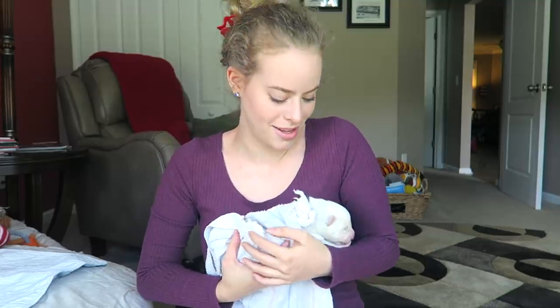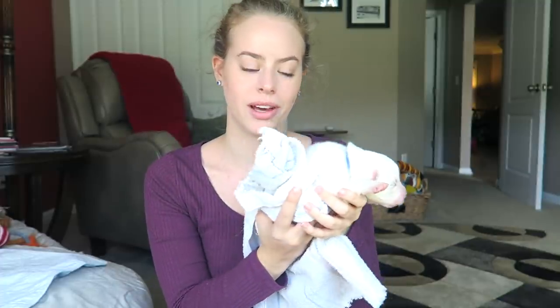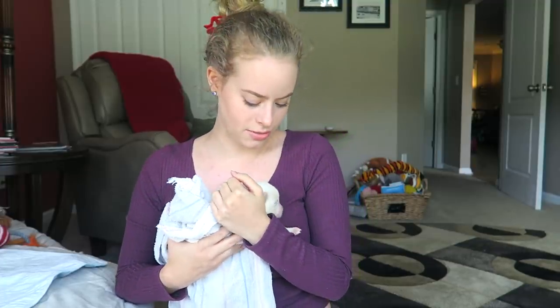Hey guys, so I'm at my grandma's house. It has been officially 1 week since the puppies have been born. Right now, I'm holding one of my favorite ones. This is actually the first boy that was born. And he is just so sweet. He never cries, unlike all the other ones. They all cry and whine. He's not quite sure where he is right now, so that's why he's acting like this.